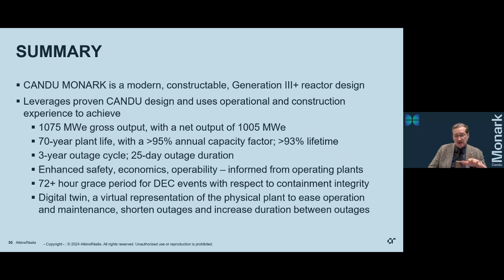We have a period of at least 72 hours after the start of an event that develops into a severe accident before you need to start evacuating people off site, right? Even if there's no operator action of any kind.